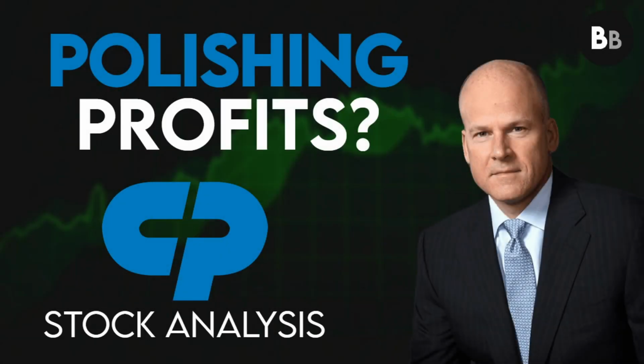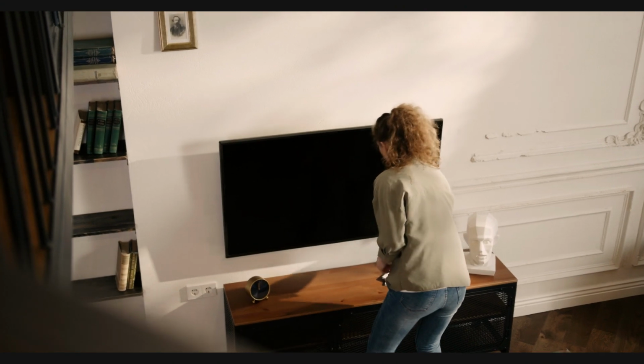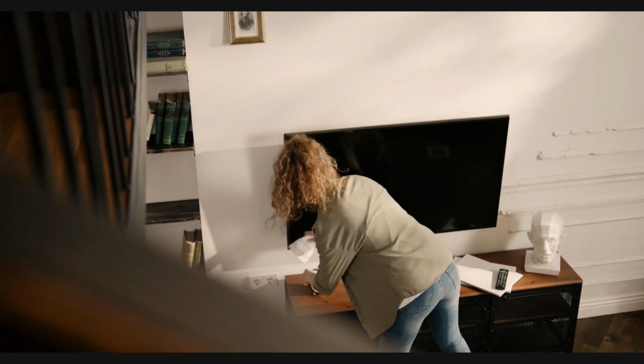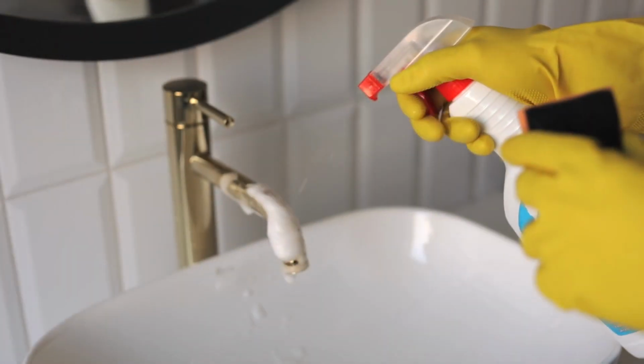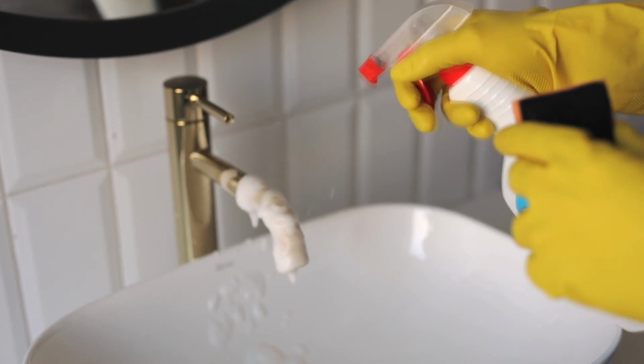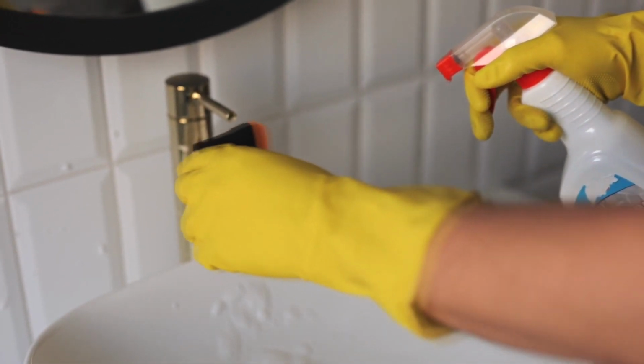Today we'll be covering Colgate-Palmolive, stock ticker CL. Colgate-Palmolive is a multinational consumer goods company that operates globally, focusing on oral care, personal care, and household products. With a wide range of popular brands like Colgate toothpaste, Palmolive dish soap, and Softsoap body wash, they manufacture and distribute products that cater to people's daily hygiene and cleaning needs.